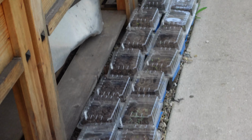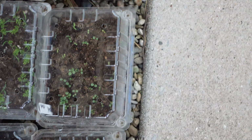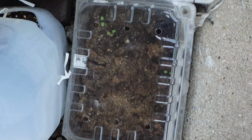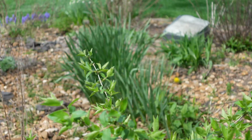Let me just kind of do a close-up here. So there's lots of little sprouts. Some of them don't, but I'm sure once it gets warmer, they will be all sprouting. Most of the milk jugs have some growth in it. So now I will show you the crab apple.